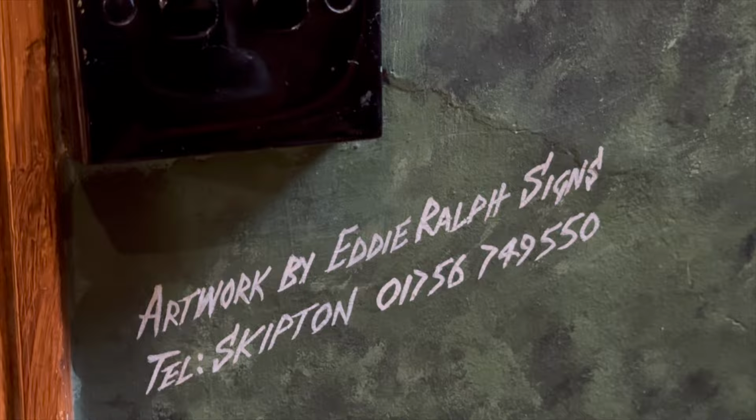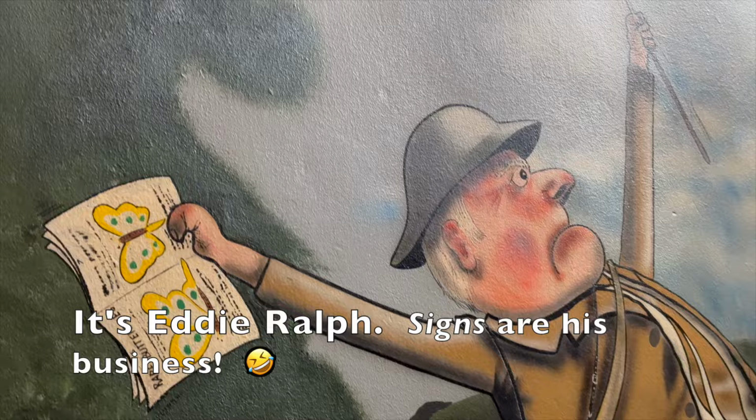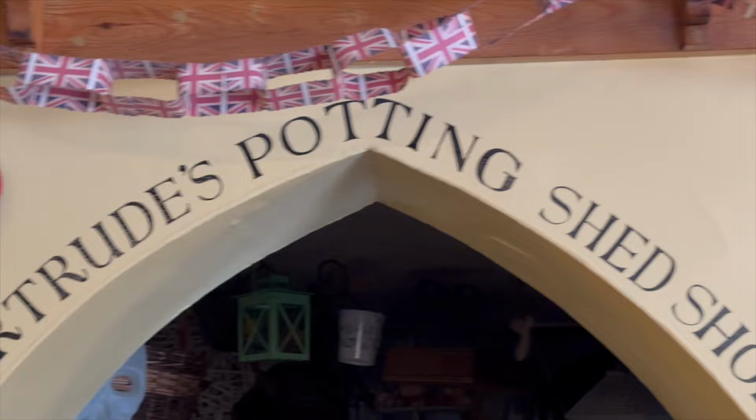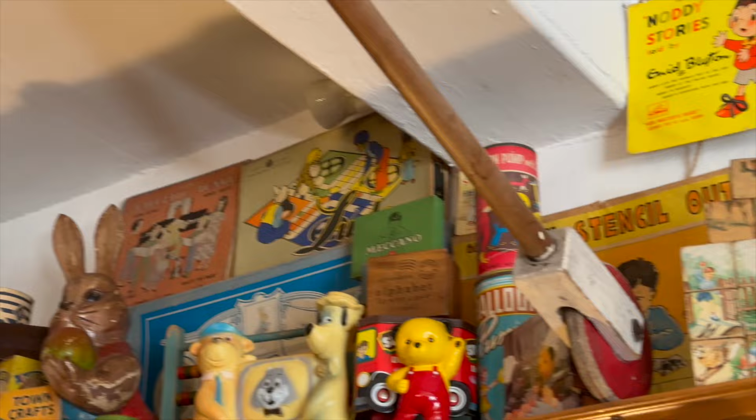And he's done a fantastic job, he or she, I imagine he with the middle name Ralph. He's done a fantastic job. Rare butterflies, chap is chasing, all the way up to clouds, the top. It's got a Gertrude's potting shed shop. And more old toys and boxes along the top.